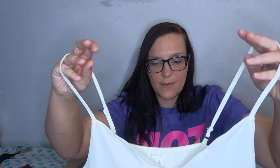The Socialite top, I'm pretty sure I'm also going to send back, so 4. And then this, I just have to donate because it doesn't have any size tags and nothing, and I really don't want to list this. So that's 5 items at least that I'm not going to list, so we're down to a maximum of 20 items, and with $70 in, you can do the math, or I can do the math for you real quick.